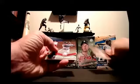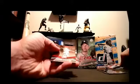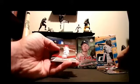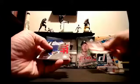All right, so we have Matt Shoemaker, Los Angeles Angels. Freddie Freeman for the Braves. We have a Byron Buxton Future Threads for the Minnesota Twins. Congratulations, Twins. See if that's numbered or anything. Doesn't look like it. We have Jered Weaver for the Angels. Yu Darvish for Texas. Okay, Aaron Sanchez, Toronto. David Wright, New York. For the Cubbies, we got a Kyle Schwarber hype card and a Jorge Soler hype card.